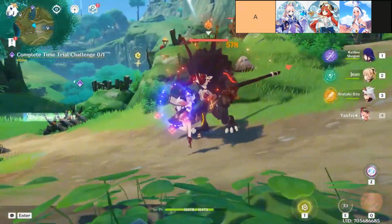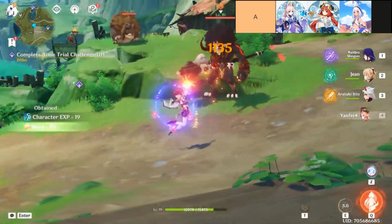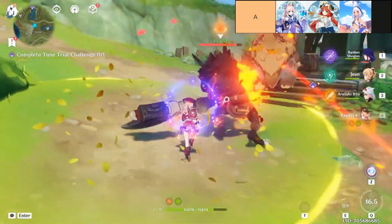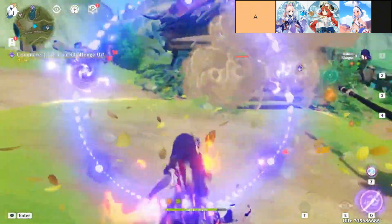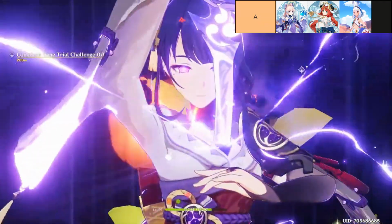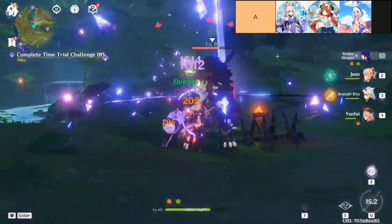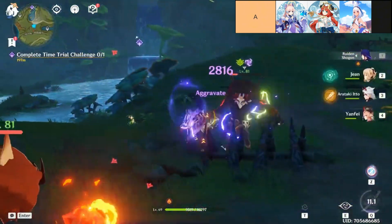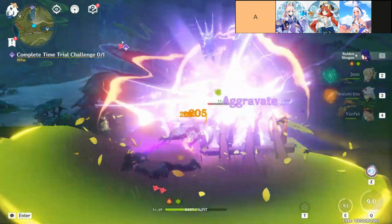Her elemental skill, Kuragi's Oath, is a game changer. It summons a Bake-Kurage that not only heals nearby allies, but also applies Hydro damage to enemies. Imagine having a constant source of healing while dealing damage at the same time. Talk about multitasking. Plus, her elemental burst heals the entire party and lets her walk on water.